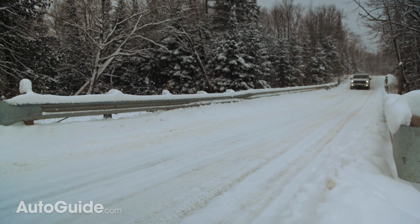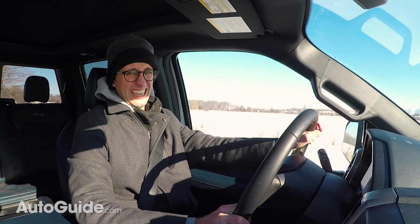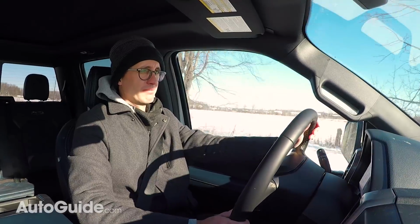Overall, the powertrain in this thing is incredible, though there is one minor downside, and that is the engine sound. It's fake. What's up with that? Guess if you want something that sounds good, you get the Ram.